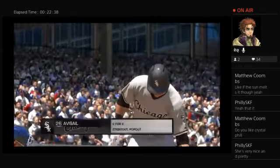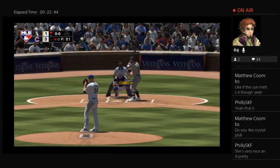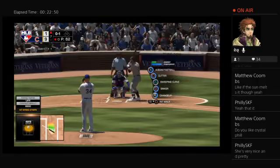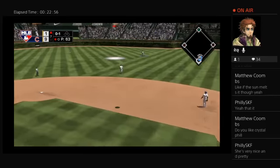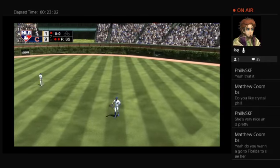Up next for Chicago, and now here's the cleanup hitter for the White Sox, Avisail Garcia. No hits to this point. First offering on its way. Hit sharply but foul down the right side. Here comes the pitch for Garcia. Lofted in the air out toward right center. And Hayward will put this one away for out number 2.